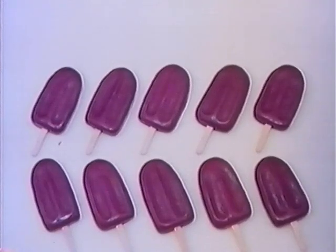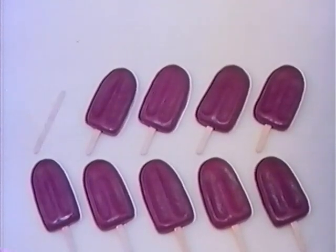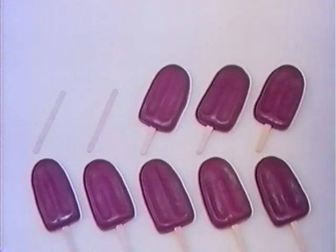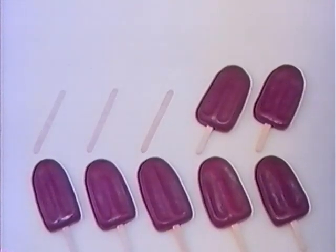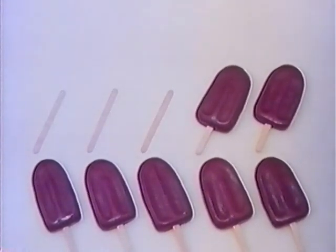the ice cream bars. Wow, look at that. Boy, they eat fast. Now, how many ice cream bars do we have left? 1, 2, 3, 4, 5, 6, 7. We still have 7 ice cream bars. And we want to find out how many were eaten. So, how do we do it?